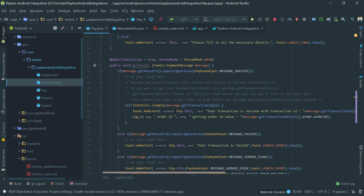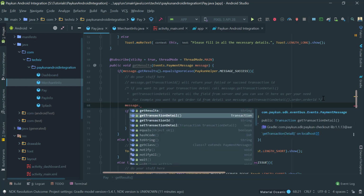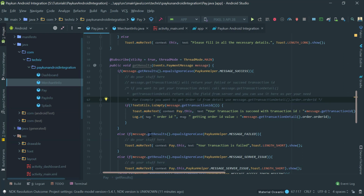Now what you can do is, when your transaction is successful, you can do your stuff here as they have already told. You just need to have if your message get transaction ID. So this is the message that is passed within this callback method. So yeah, you can just take it and add a message with a transaction ID, and this has quite a lot of things, I guess. So message dot get result dot transaction ID details and set transaction details. You can always set transaction details, and you can get transaction details, I guess, as a data object. So yeah, that's pretty good.